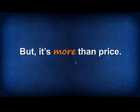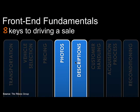Okay, so let's say we've said all that. You've got your pricing strategy in place. It's a whole lot more than price, though. I think you guys probably already know that. So let's go back to our fundamentals, and let's take a look at the next area where we're going to investigate. So this is photos and descriptions. We can group these together. Typically, they're called merchandising. And we just learned that price is always going to be important to shoppers. It's fundamental. But pricing really works in concert with strong merchandising.